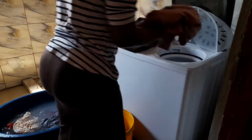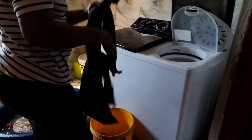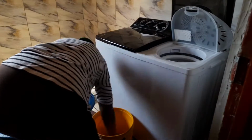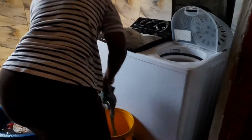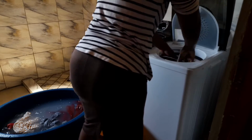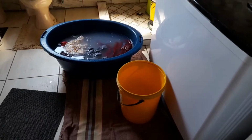I always try to distribute my clothes evenly, because if you put them somehow and they have some holes at the sides, it doesn't spin properly. It won't be spinning evenly. It will just make some sounds. You could hear that the things are not evenly distributed. So I'm just trying by all means to distribute them evenly so that it can spin quietly.